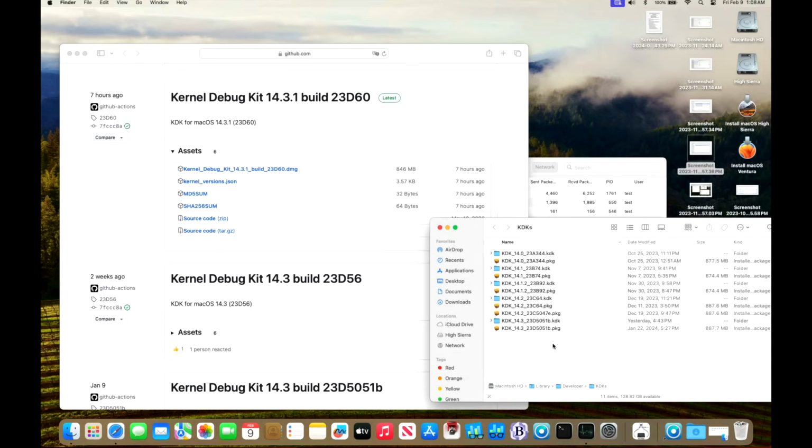But in this particular case, this MacBook Pro 2011 is running 14.3.1 with a beta version of 14.3 KDK. If you wanted to update this system, keep in mind, this system's running okay. So that's a perfect example of just because you got the older version, the system's still running okay. But if you wanted to get to the latest build, you can do that.